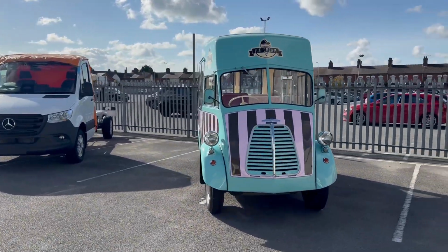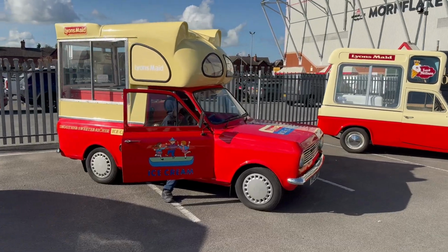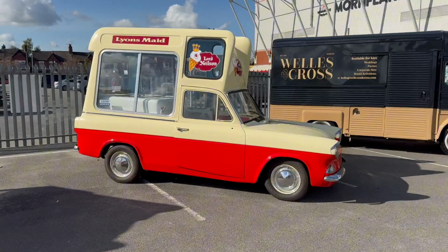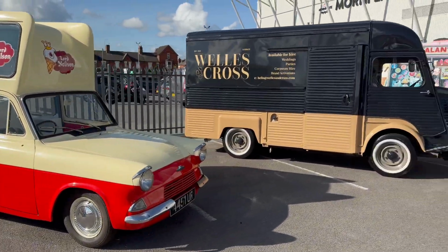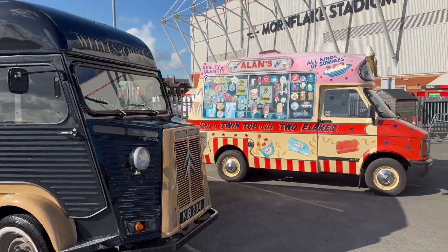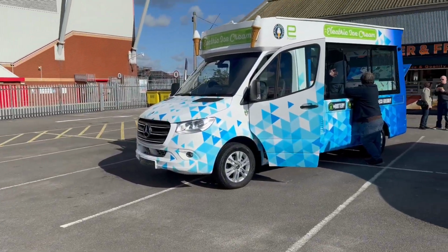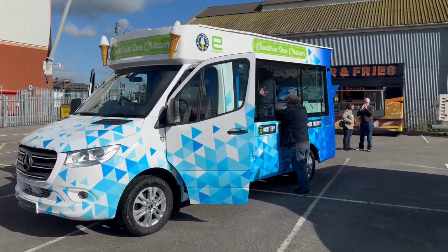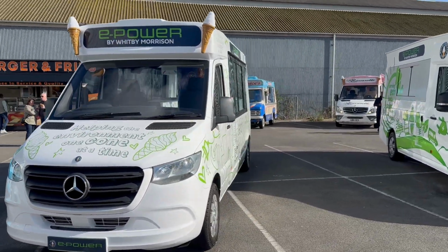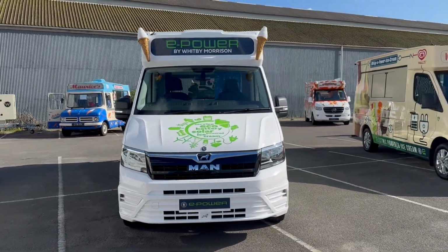So here we've got the Heritage Collection, got the Bedford HA, we've got the Lions Maid, Lord Nelson, got this one here. Here we got Alan Super Whip, and over here the electric vans. ePower by Whitby Morrison, another ePower.